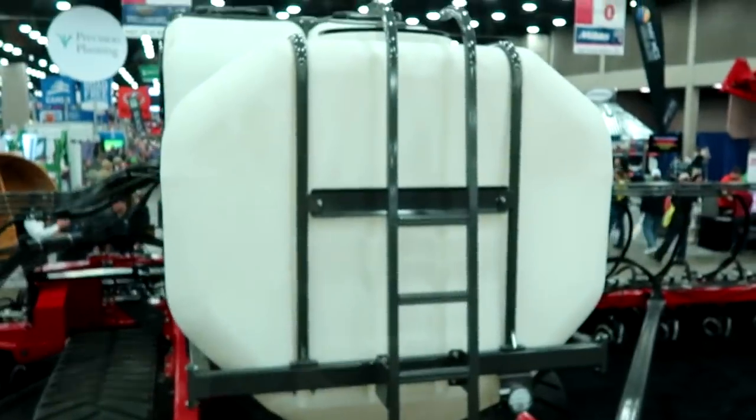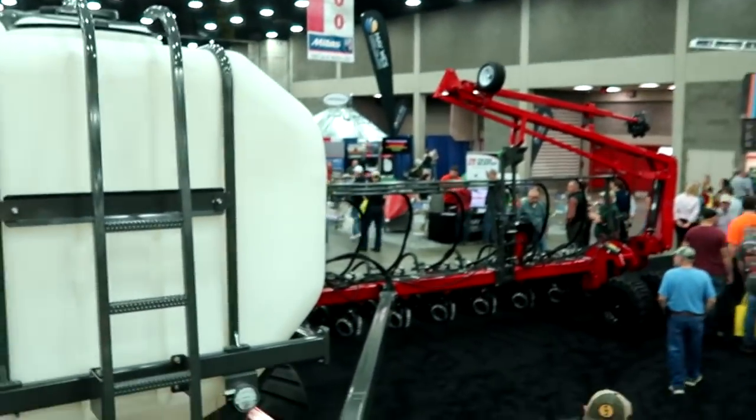It's got a big white planter behind it. 24 row 30, so it's got a 60-foot planter behind it.